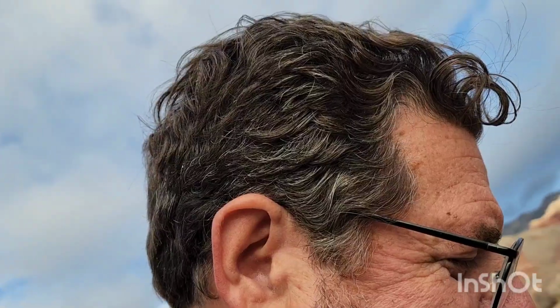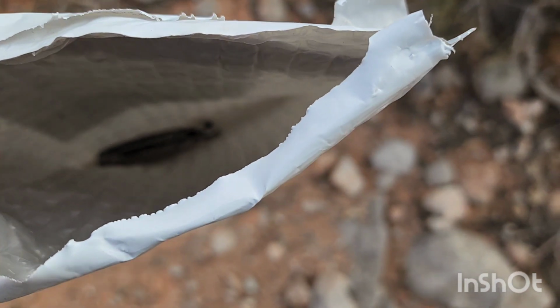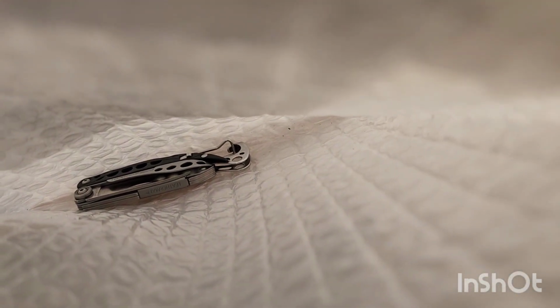It's inside. What do you think it is? What's that magical tool? It is dark. See if I bring it in closer. There it is. You got it. I think it's one of the best tools ever. Here it is. It is my genuine, official Leatherman style micro.